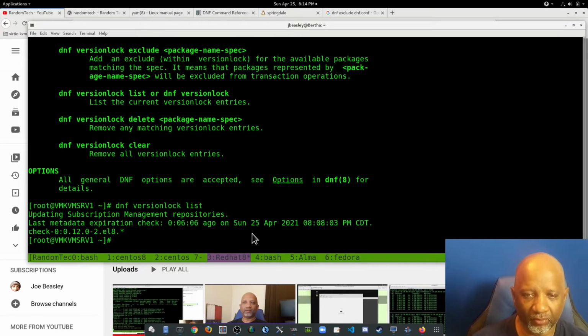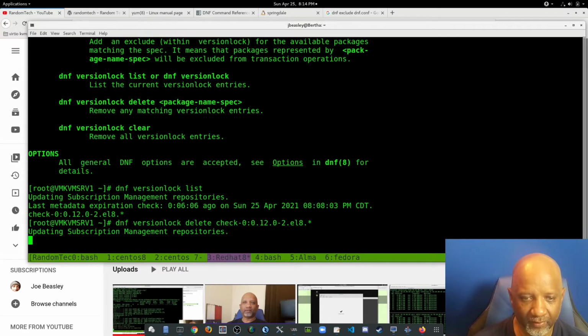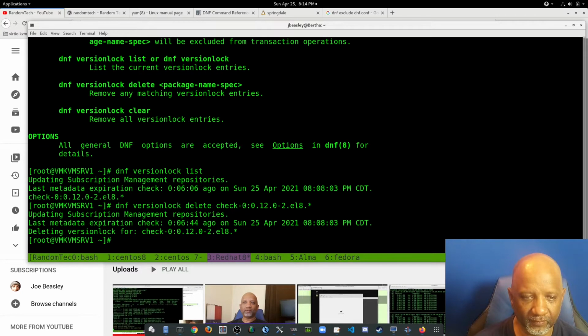I'm going to do a list on this one, and it says it's got a version lock for the check command. If I wanted to delete that and allow the check command to be updated, I would do a versionlock delete with that whole string that's listed there. And it tells me it deleted the version lock.